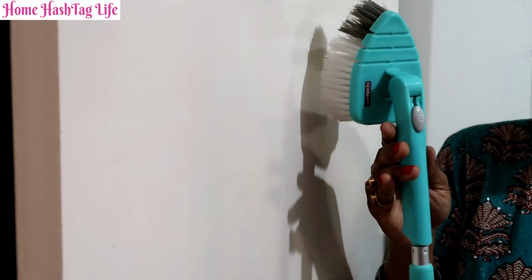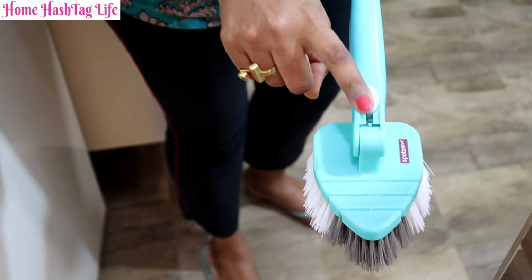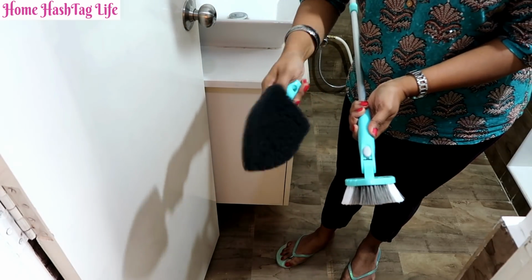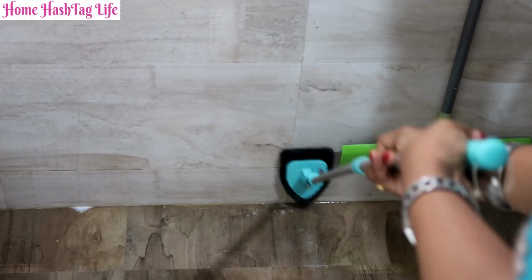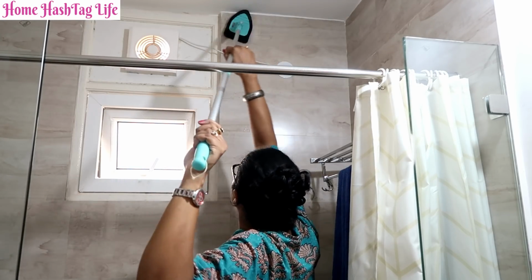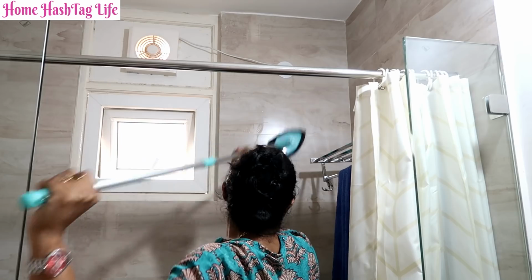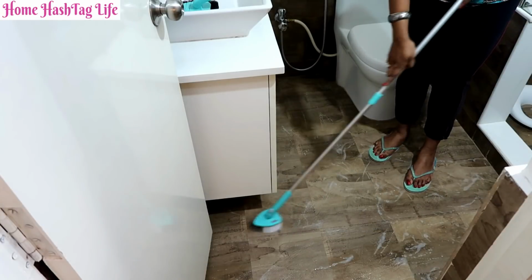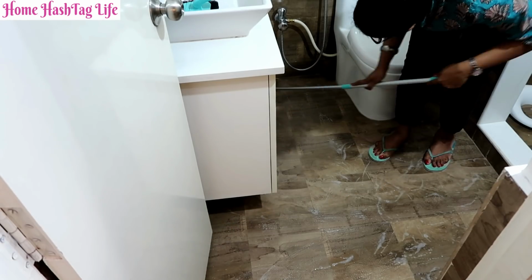My another favorite cleaning tool is this brush with a stick. It has an option to make its head flexible and it came with another scrubber attachment. I clean bathroom wall tiles with this scrubber. Its long handle helps me clean those out of reach tiles very easily. The only thing I didn't like is the stick handle's quality. It's not that great. You have to handle it carefully. With another brush attachment, I clean bathroom floor tiles. If you have back pain problems, then it can really be your savior.